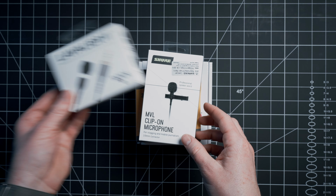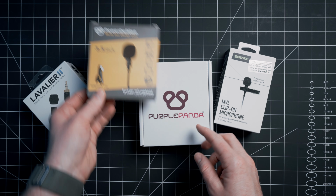In an effort to solve this problem, I bought just about every Lav Mic I could find and put them head to head in a test so that you don't have to. Let's get into it. All right, so here's how we're gonna run this test.